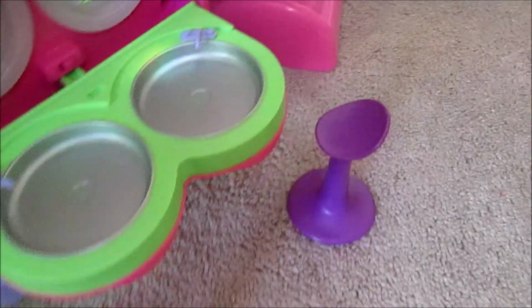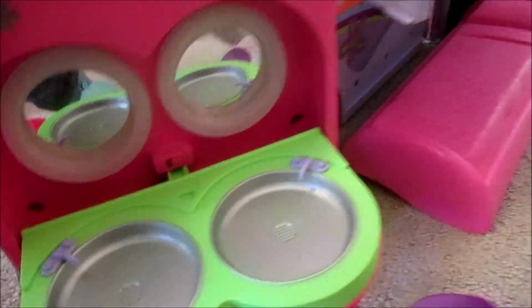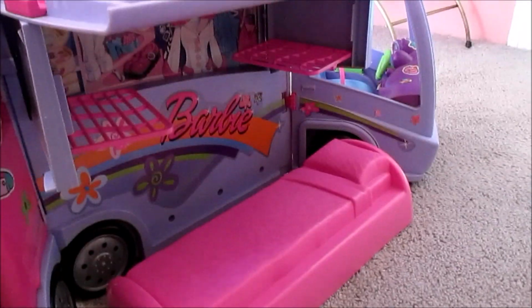This was my favorite part. These were the sink area, and it lights up when it's plugged in. And then back here is the closet and bedroom. I used this bed all the time.